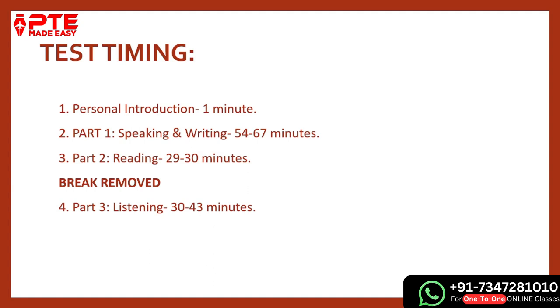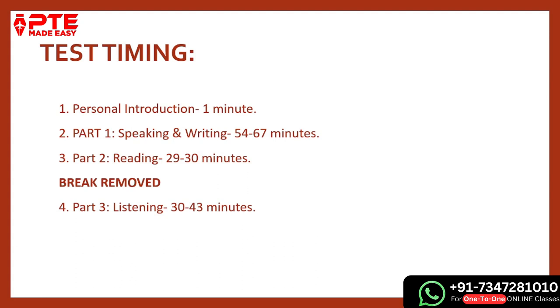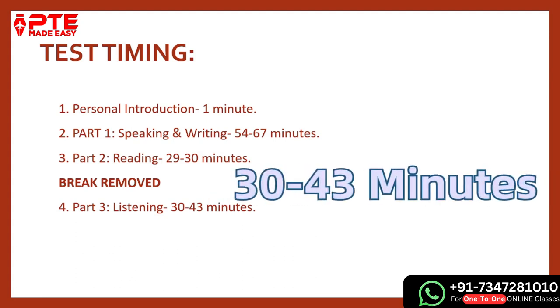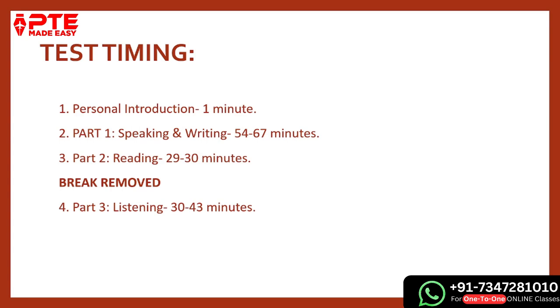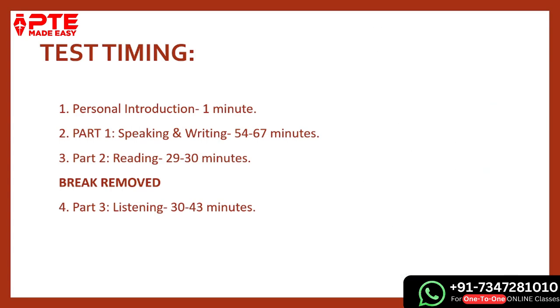Coming to the part 3, which is the listening module. And this is the module in which you have total of 8 tasks. And this module is going to take somewhere in between 30 and 43 minutes. So if you calculate the total, the whole test will be of around 2 hours only. So this is a good news as you can easily accomplish all the tasks and it is not going to take a lot of your time.